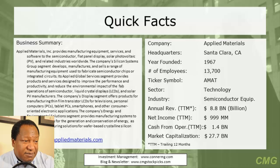The company's display segment offers products for manufacturing thin film transistor LCDs for televisions, personal computers, tablet PCs, smartphones, and other consumer-oriented electronic applications. The company's Energy and Environmental Solutions segment provides manufacturing systems to produce products for the generation and conservation of energy, as well as manufacturing solutions for wafer-based crystalline silicon applications.